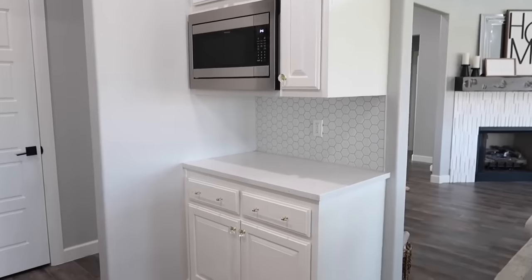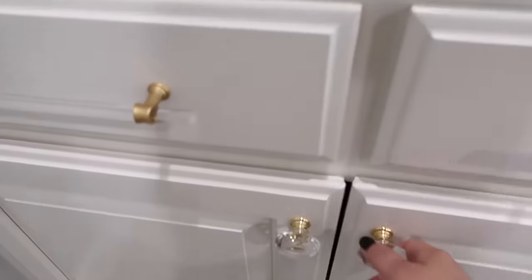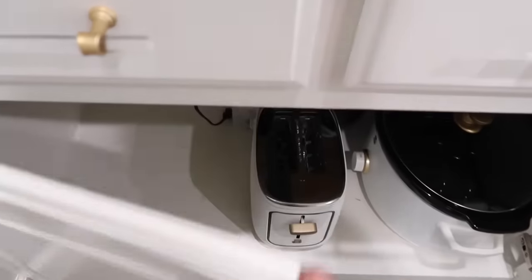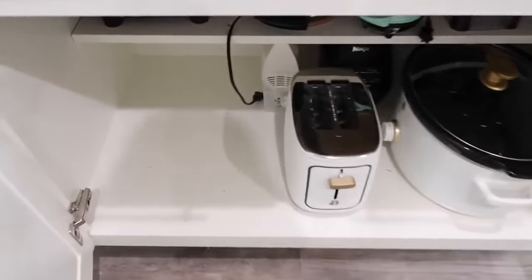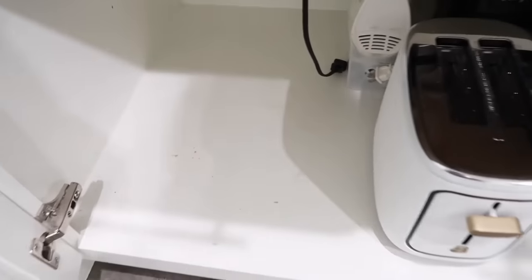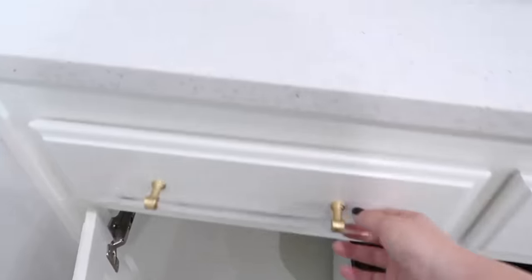This is going to be the first area I work on because it shouldn't be too bad. I think I'll be able to move through it really quickly. The main area is down here. I need to take all of this out. I need to sweep it out plus clean it. It's really dirty from our appliances being down there. And then I'll rearrange it better.